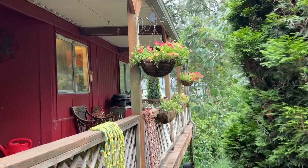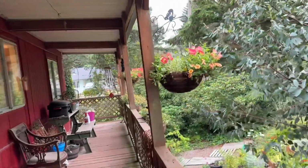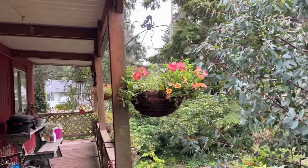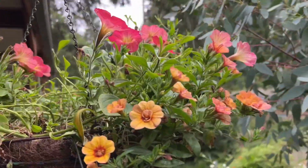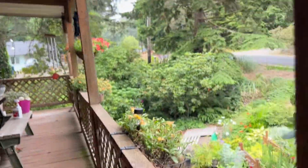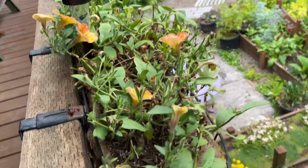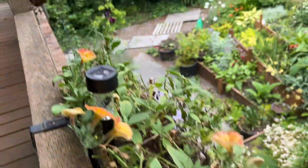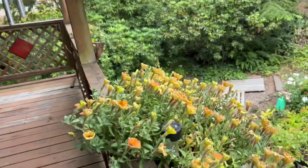Also, our baskets are starting to perform again after I cut them back really hard about a week ago. But they're blooming their heads off, and I think they're gonna be fine. They're gonna bounce back. Just, you know, it's gonna take a minute. This one is still doing okay.